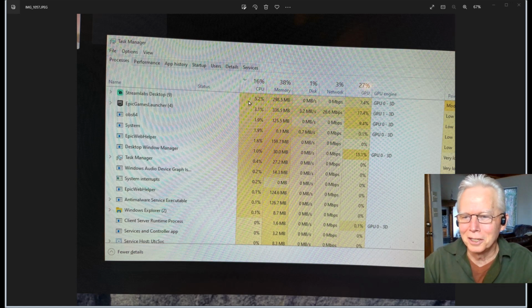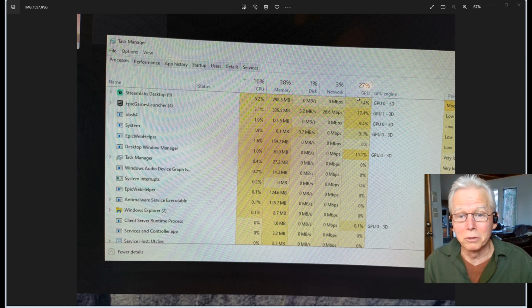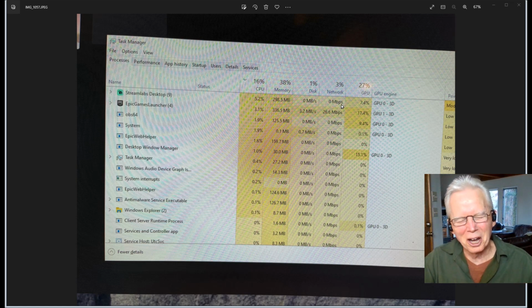So I see here that I've got 16% CPU. That doesn't sound bad. 38% memory, 1% disk activity, 3% network, 27% GPU. That all looks pretty good. I'm thinking the computer seems to be doing okay. But I had a hunch that probably the problem was the internet speed here.